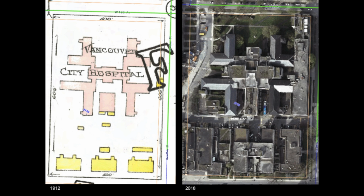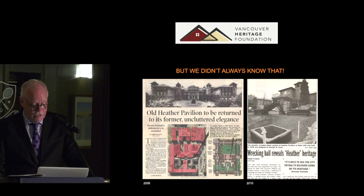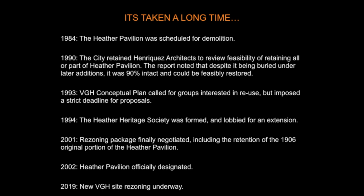And again, a comparison between what's there today and the 1912 fire insurance map shows you how the building has survived, but it's really still not that visible. But from certain angles, you can see where it's been unearthed and opened up, and this is the west elevation at the front. And it's really important to remember that this has been a process, that we didn't always know that it was there. And that this was really a surprise. And even to people who are familiar with the hospital at the time and worked there and knew it, it wasn't really clear how much of the building had survived because it was so hidden and so built up against. So there's been a process, and that process has been going on for many years.